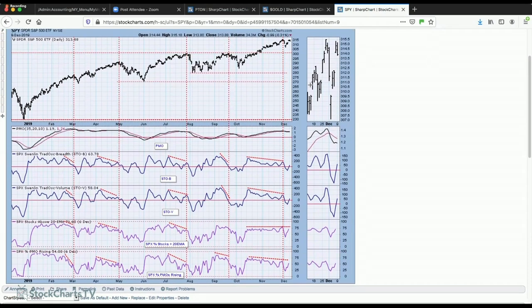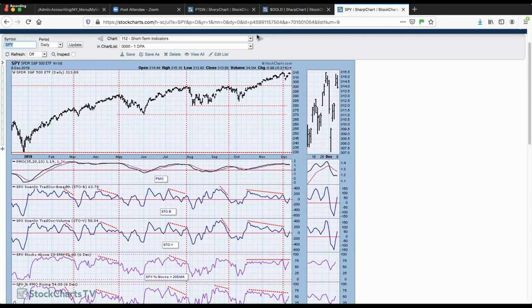Short-term indicators, this is the first chance I've had to see them. They're recovering. Basically this is a neutral range, but it has acted as an overbought, oversold range for these indicators. Bounce up, we're still kind of neutral on that.